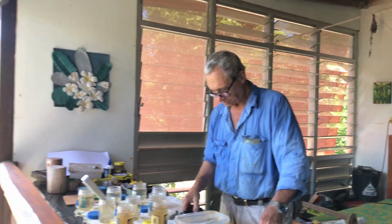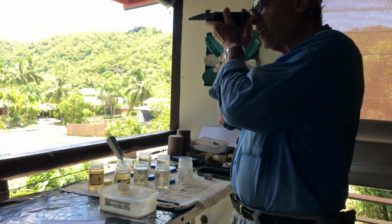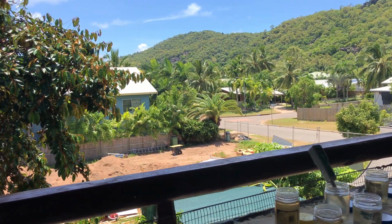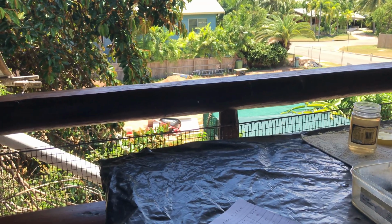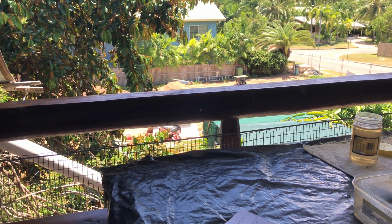Can I have a look through there? Yes. Just to see what it looks like. I don't know if you can get it with your camera. Oh, I'll have a look first. What's happening? I don't know why. I had a quick look through there and I saw nothing. So let's put a sample in there.